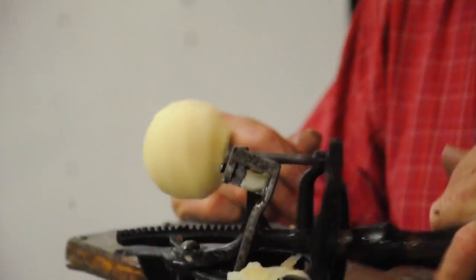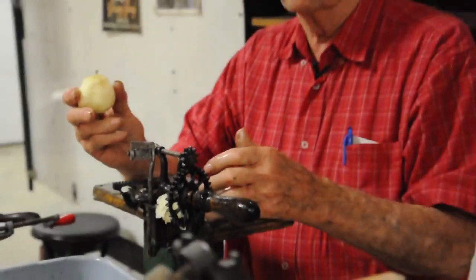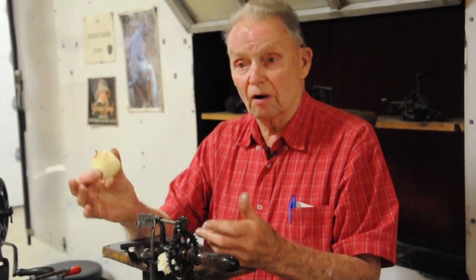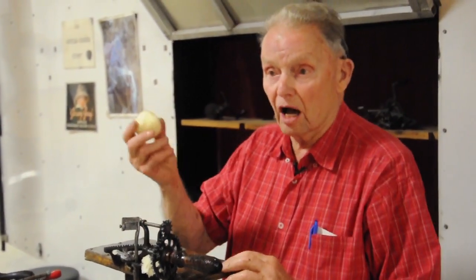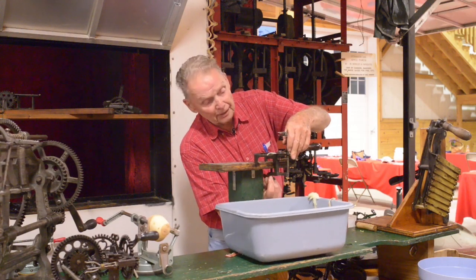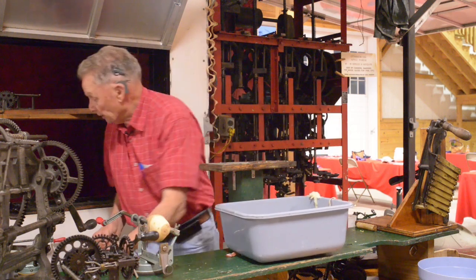It works real well, but you have to know when to stop. Now, after a while, I'll get something and use it for a darning egg. You know, a lot of people don't know what a darning egg is. You put it in the sock when you're mending it. So you could use this for a darning egg. And when you finish mending socks, you can still eat the apple. Well, they made improvements to the Lightning, and in 1884, they patented the New Lightning.